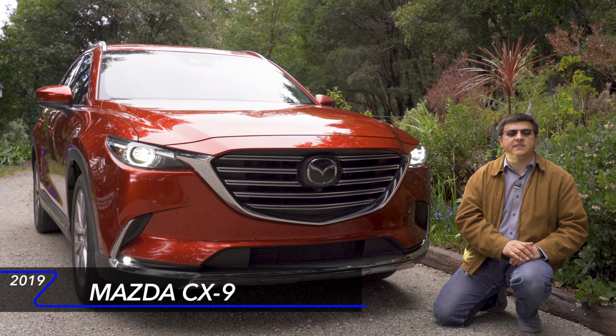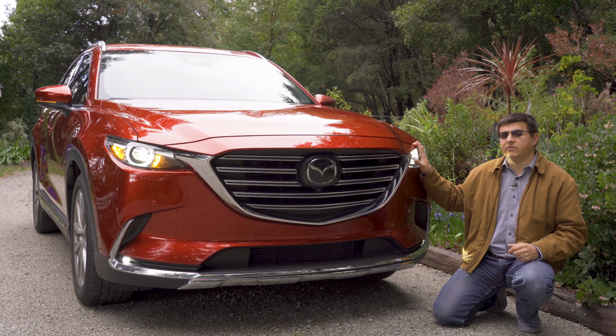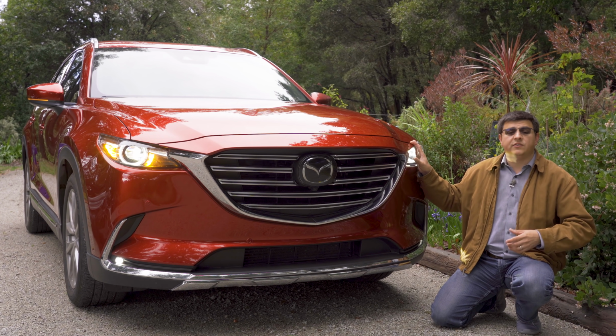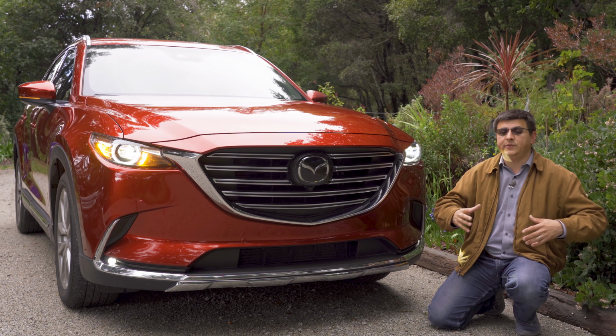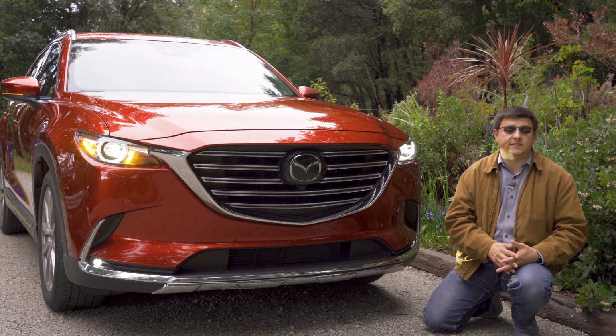The last time I drove the CX-9 was back in 2016 when Mazda first launched this generation of their three-row crossover. Three-row crossovers are huge business in America, and that's why we see so many new models lately and complete redesigns and refreshes of existing models.